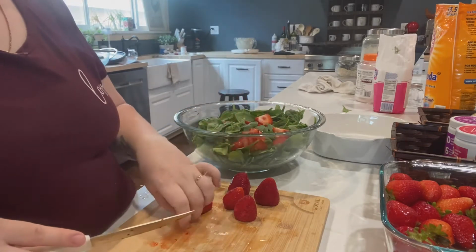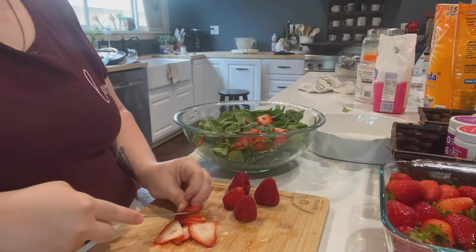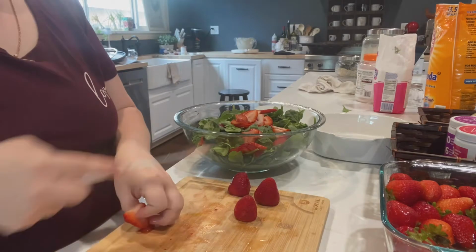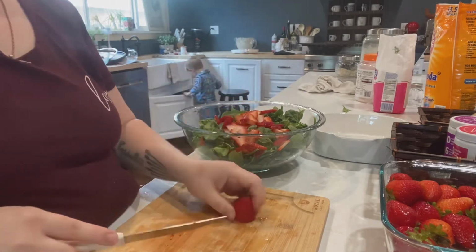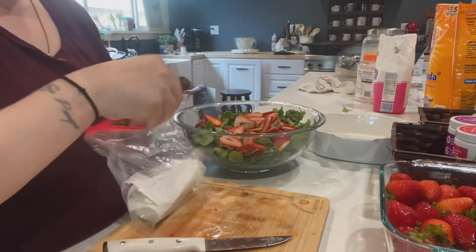Okay, moving on to dinner. I was making a spinach, strawberry, and goat cheese salad for the side of my pork chops. And I also made green beans. Well, I heated up green beans. I didn't make them to go with my pork chops. This is just like a super easy salad that you don't even need a dressing for. So I was just trying to make dinner really easy with a ton of veggies.